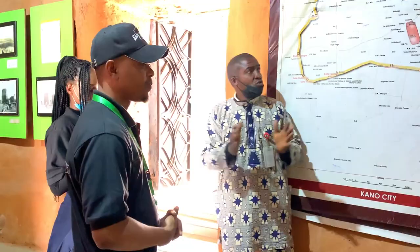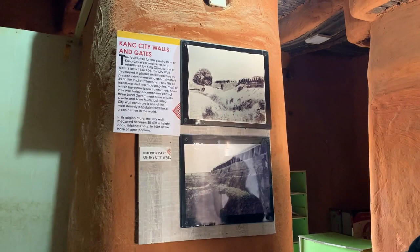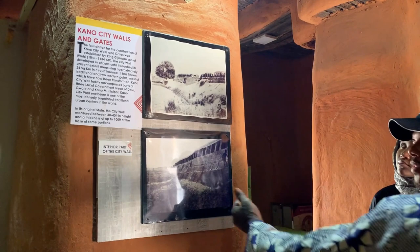Okay. So when we talk about the city walls, some of you know. Yes. The Kano Great City Walls, just look at the interior part of the city walls. The Kano City Walls and Gate. The foundation for the construction of the Kano City Walls and Gate was established by King Gijimasu, the son of Warisi, in 1095 to 1134 AD. Just look at the interior of the city walls.